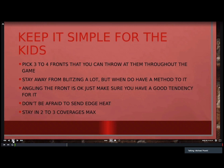But one of the things that I've found to be very successful against the wing T team is you've got to be able to switch up the front against them. You can't sit in the same front the whole night or they will eat you alive. You have to be able to move. So what we typically do is we look to run 3 or 4 different fronts that we can throw at them throughout the night.